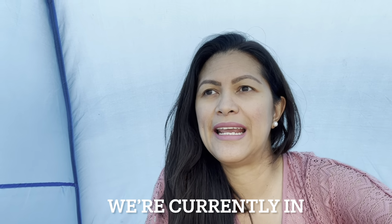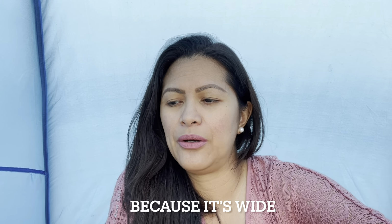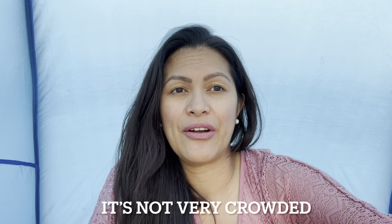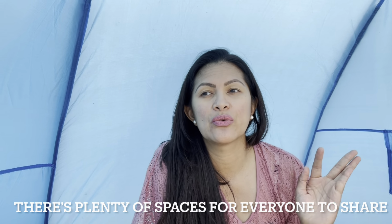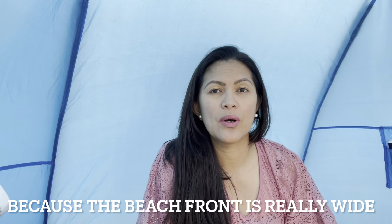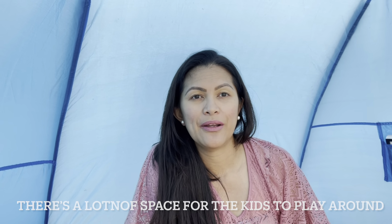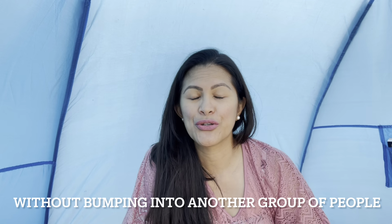We're currently at Hayle Towans beach. It's one of our favorite beaches because it's white sand and not very crowded. There's plenty of space for everyone to share. Even if it becomes busy, because the beachfront is really wide, there's still lots of space for the kids to play around without bumping into other people.